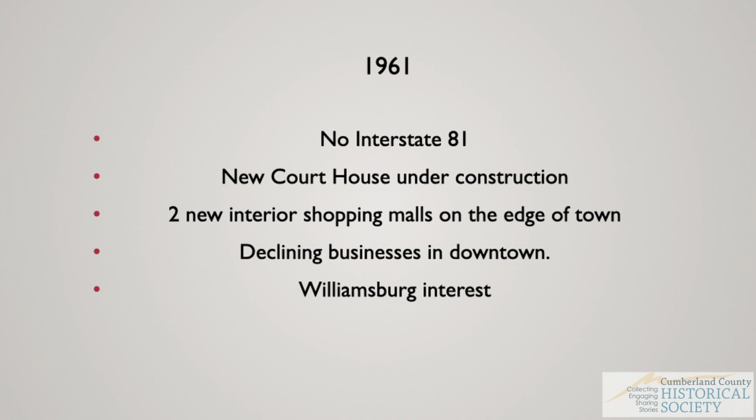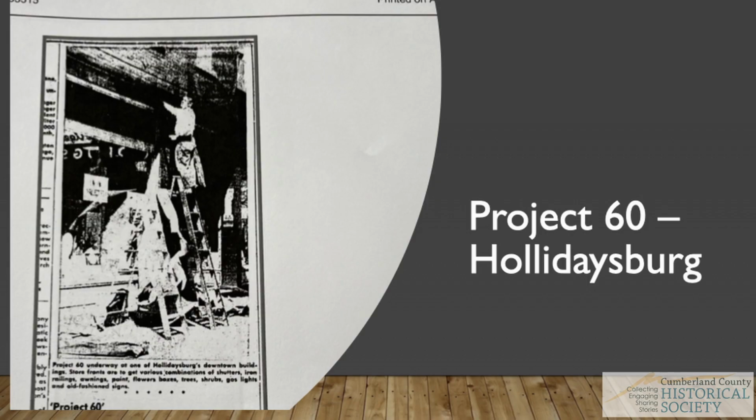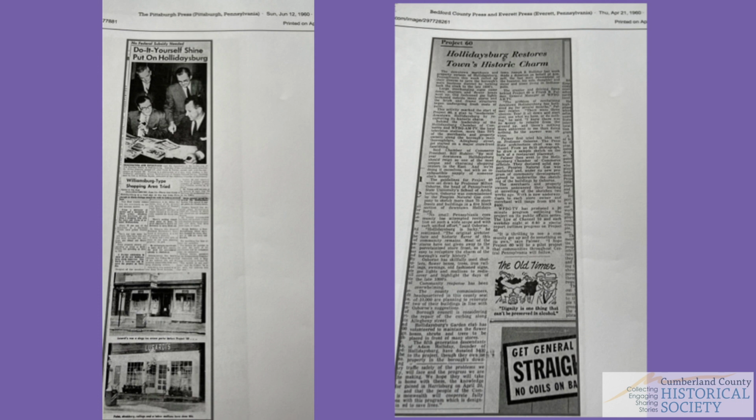An effort in Blair County in Hollidaysburg attracted local interest and showed some promise. An architectural professor at Penn State University, Dr. Milton Osborne, worked with leaders in Hollidaysburg to develop a downtown revitalization, which they called Project 60. They got started a year before we did. Newspapers in Pittsburgh and Everett in western Pennsylvania reported on the Hollidaysburg effort. Revitalization included adding items like shutters, iron railings, using smaller paned windows, adding gas lights, awnings, modifying paint colors, and landscaping using trees and shrubs. Colonial style signage was also recommended.